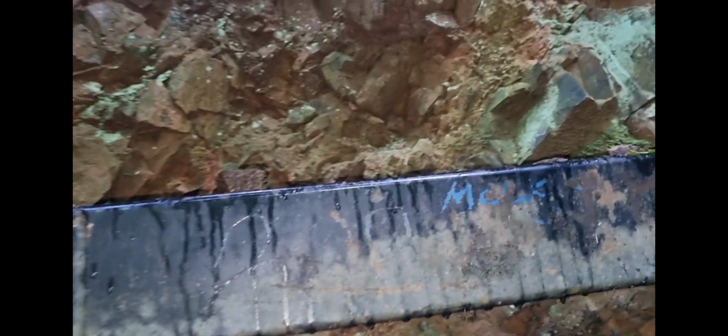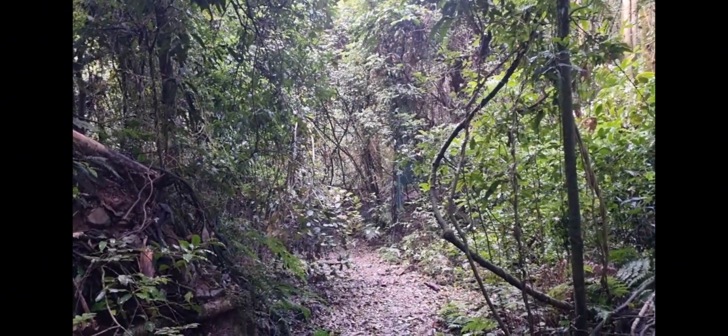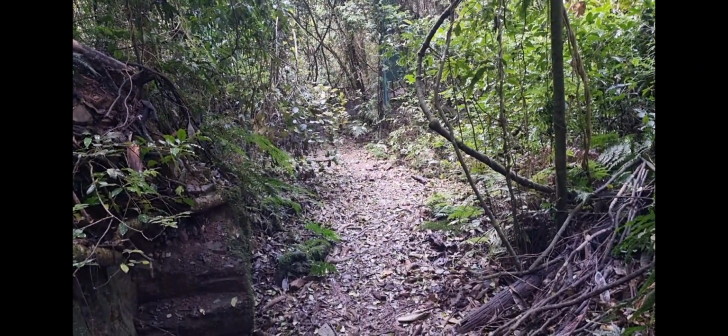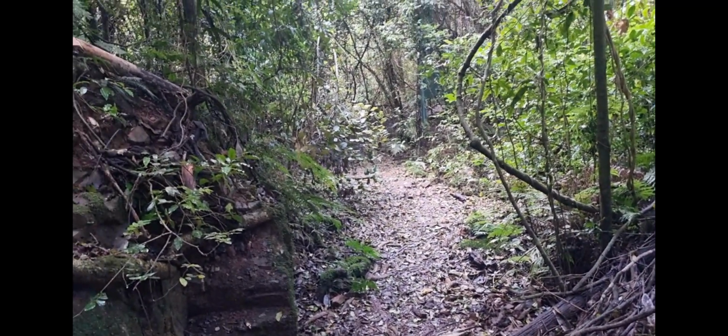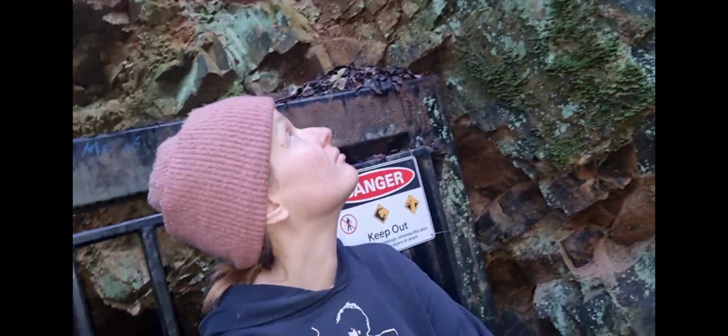So that's, I forget, Hidden Treasure Mine. And yeah, it's been really cool at Copeland, eh? This is like the easiest part of the Barrington Tops area to get into, where you'll see the rainforest. It's Copeland State Conservation Area. And the cool gold mines. So, yeah, it's been really cool. Let's see if we can find this giant fig, and then we'll go back to the car park.